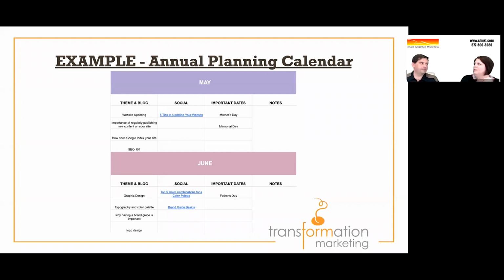Yeah, and you never want to miss it. No, never want to miss the obvious one. Right. So, for you guys, whether it's open enrollment dates or whatever the case may be, just have those things noted. Yeah. So they're all in one place.